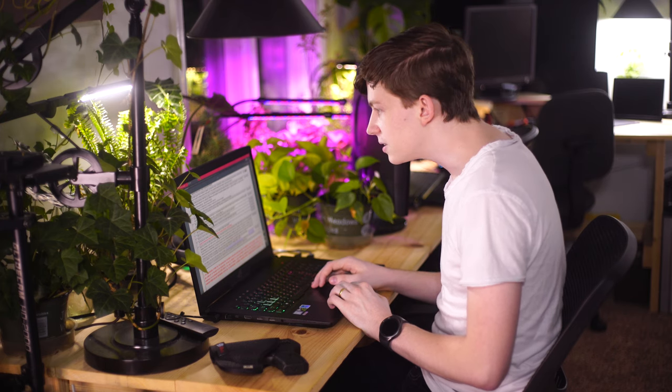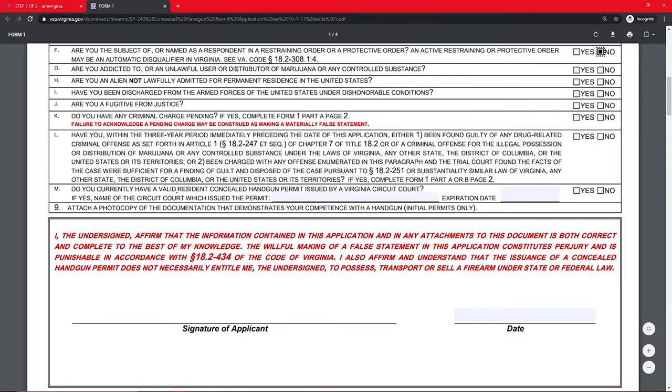No. Have you been involuntarily admitted to a facility or ordered to mandatory outpatient treatment if you were subject to a temporary detention? No. Have you received mental health treatment or substance abuse treatment in a residential setting? No. Are you the subject of or named as a respondent in a restraining order or protective order? No. Are you addicted to or an unlawful user or distributor of marijuana? No. Are you an alien not lawfully admitted for a permanent residency in the United States? No. Have you been discharged from the armed forces under dishonorable conditions?